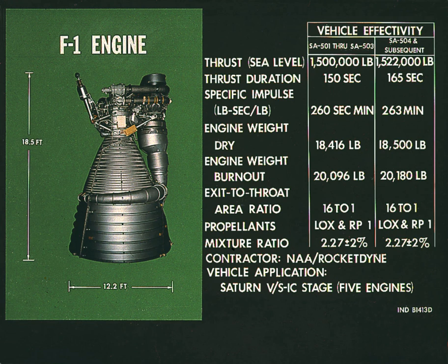See also: Comparison of orbital rocket engines.